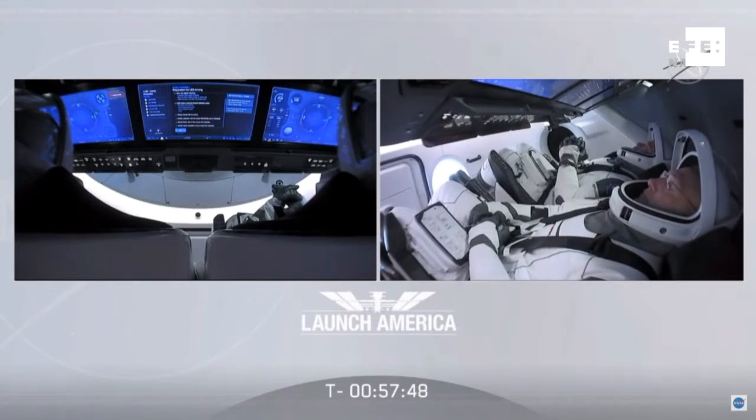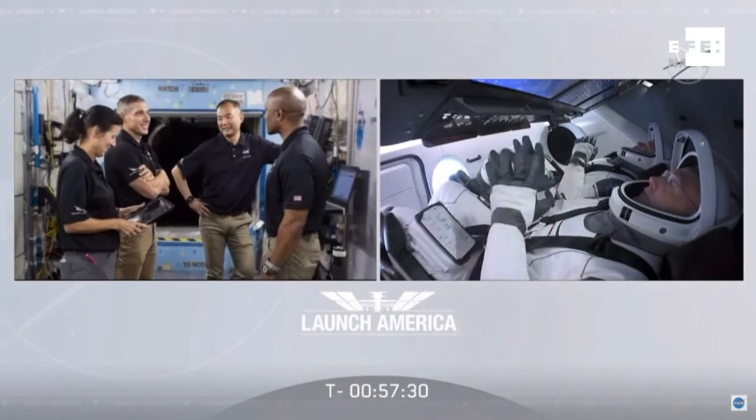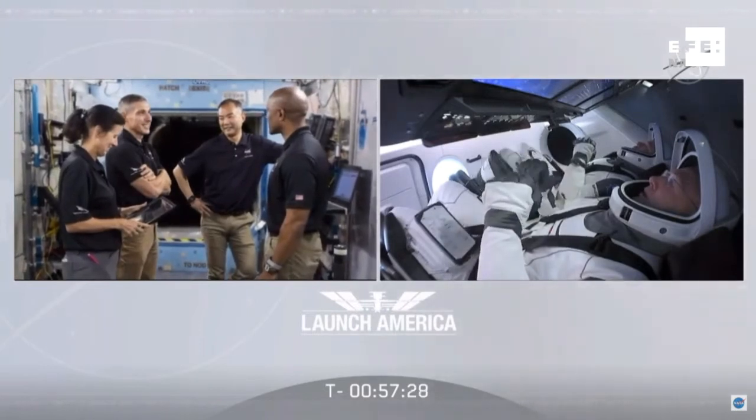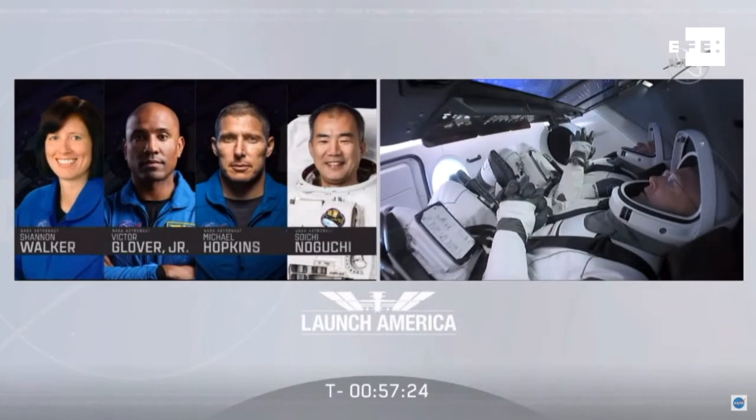And that launch escape system was put into work a little bit earlier this year, on that in-flight abort test. As we look to the future beyond this test flight, the first operational SpaceX crewed mission for NASA will be a little bit later this year after Bob and Doug come home. NASA astronauts Mike Hopkins, Victor Glover, and Shannon Walker, and Soichi Noguchi of the Japan Aerospace Exploration Agency, or JAXA, were chosen to support this mission, being called Crew 1.